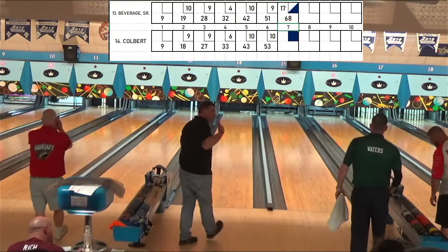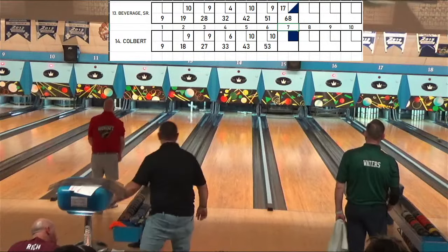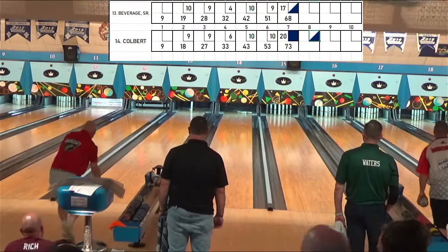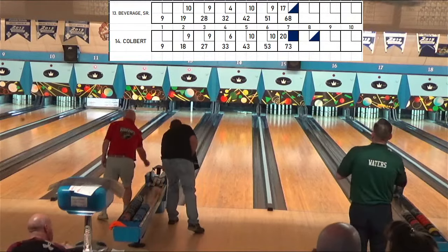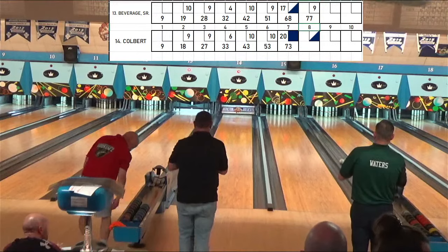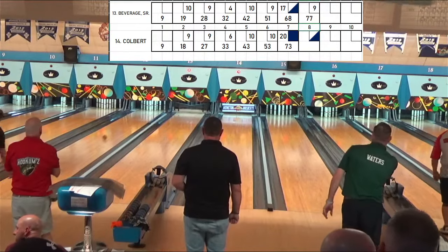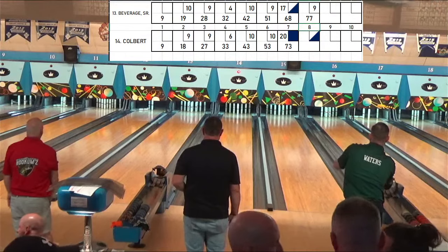Oh, look at that. And he picks it up. That's tough to do. So spare for Steve and a 7 fill and still one more pin remaining to pick up. Yeah, spare on strike for Colbert. That's great work on that. That's a good comeback. 9 box for Rich Beveridge. So 77 after 8 for Beveridge, 83 and a ball for Steve Colbert. That was a clutch spare, because I get that leave a lot.